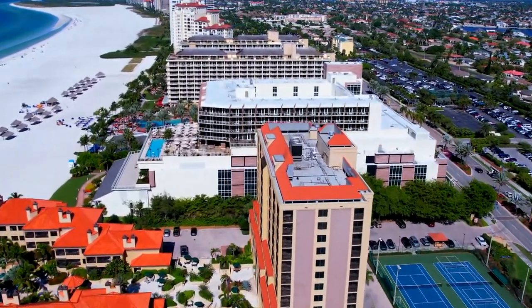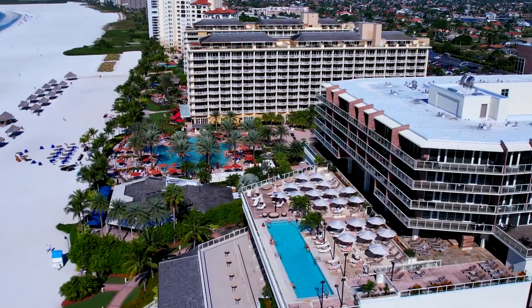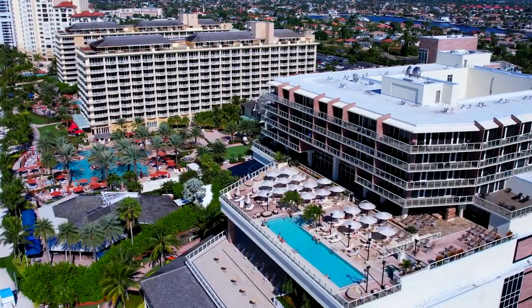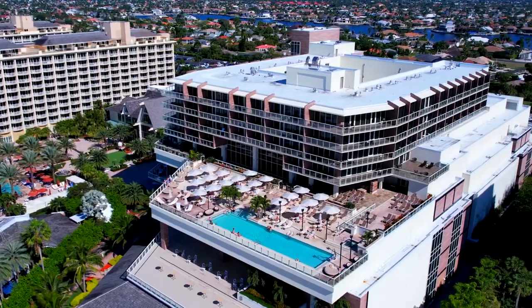Marco Island is roughly 5 by 4 miles with many options to get around. You can of course walk and bike ride. But for those who prefer to get there faster and in style, there are car rentals, scooter rentals and even golf cart rentals.